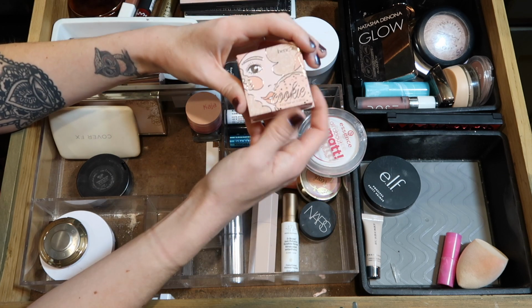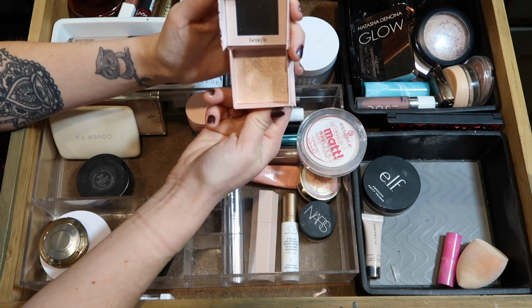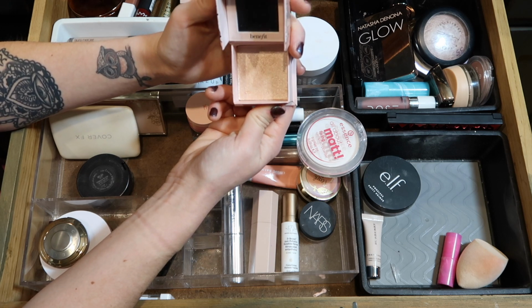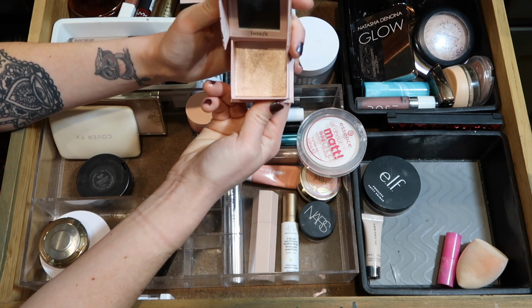Then I had the Benefit Cookie highlighter that I picked up during the sale. I've used this quite a few times. It is a very blinding highlight, not something I would reach for every single day. I do think I'm ready to put this away for a while as well.